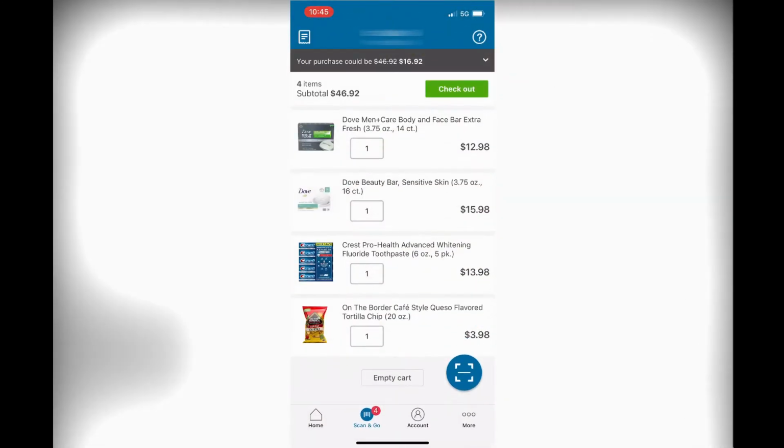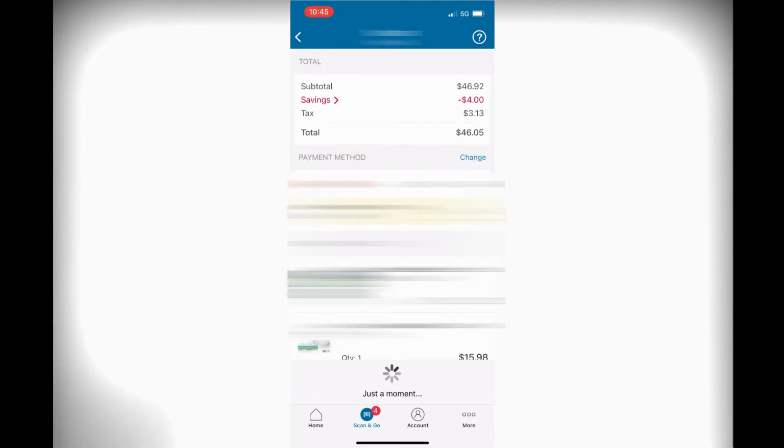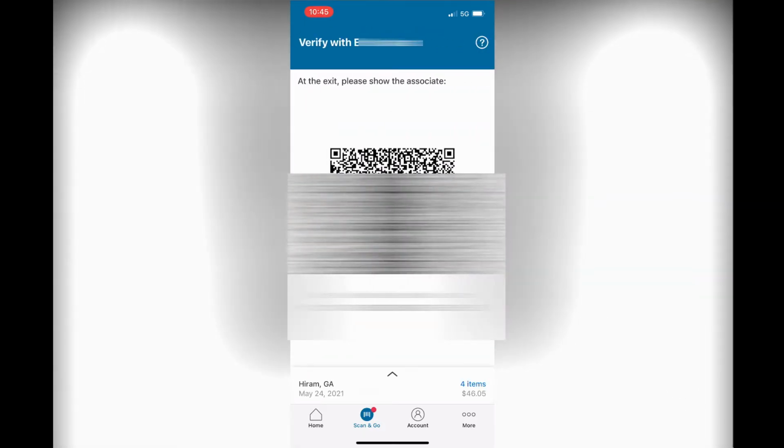Okay, y'all see me? I'm in the checkout on my phone. Then you can just pay right from your phone. Y'all, after you slide to pay, you can just walk out the door. You don't got to stand in line or nothing. You do have to flash your phone at the door so they can see the barcode.